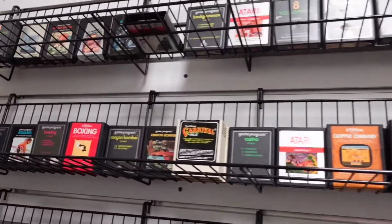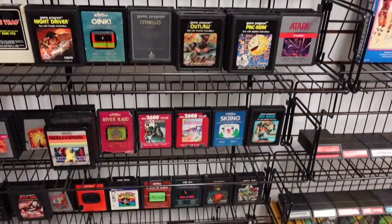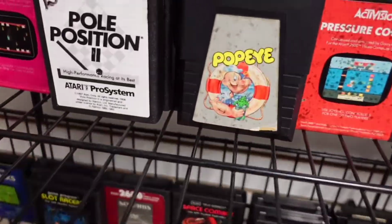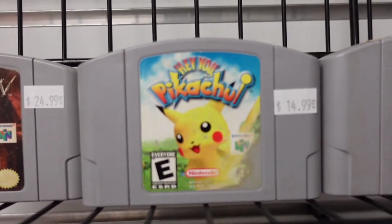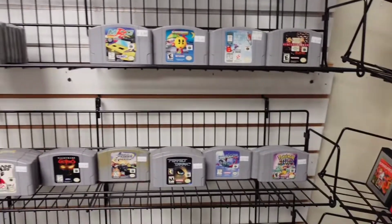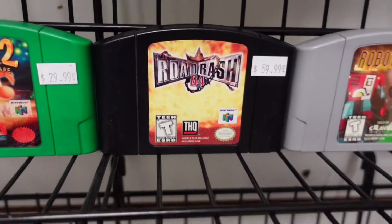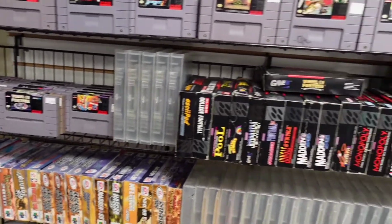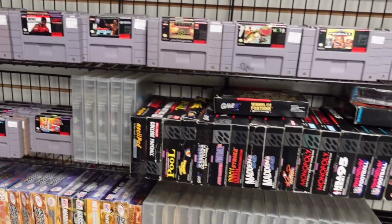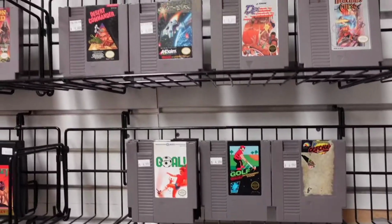We also have a nice fine selection here of Atari games. One of my personal favorites, Popeye. We have a very nice library here of Nintendo 64 games, including another personal favorite of mine, Road Rash 64. Huge selection of Nintendo SNES games here. Nintendo NES games. Serious old school ones.